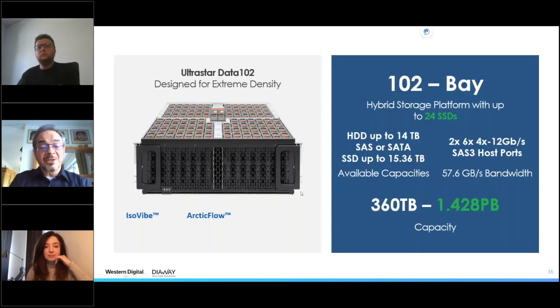Switching back to the Data 102, which is the JBOD in use there. As I said, it's a 102 drive JBOD. It can incorporate up to 24 SSDs. Today, we're shipping it with 14 terabyte drives. The 16 and 18 are still in qualification, as is the SMR.